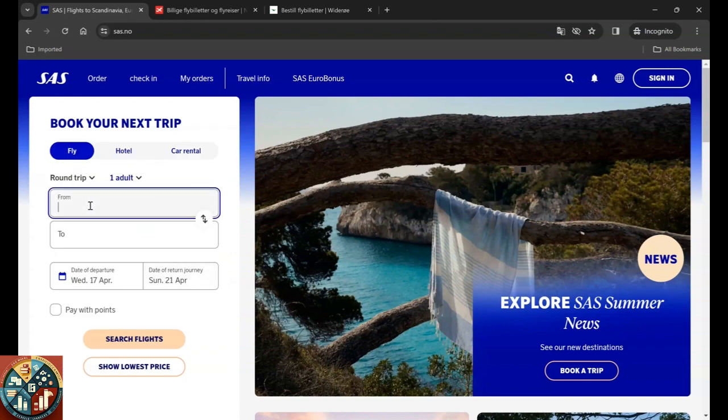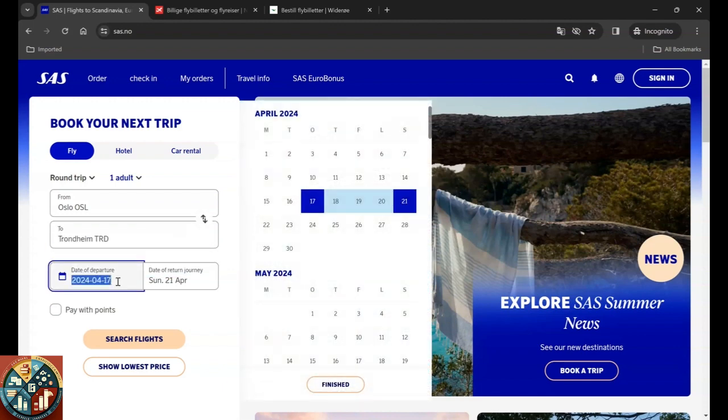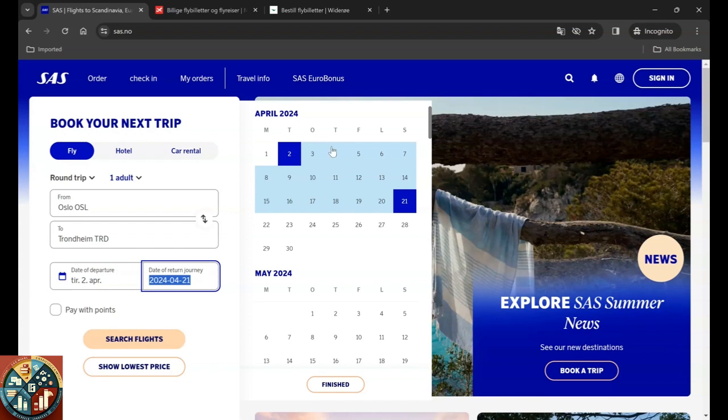So here, for example, we want to go from Oslo to Trondheim. Automatically it's set for the 17th of April, but let's go for tomorrow maybe. Maybe you want to have it for 2 days. So here you see they have points. When you have many EuroBonus, you can also use them as points, and instead of paying with money, you can use those and book your flight.